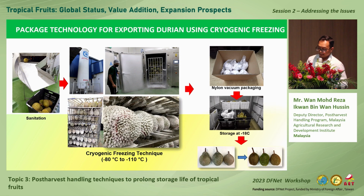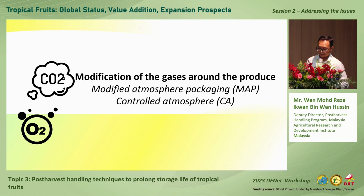And then we pack in a nylon vacuum packaging and store at minus 18 degrees C, followed by appropriate thawing technique to get the best quality of durian even after 6 months of storage.